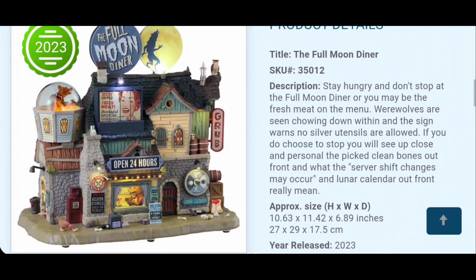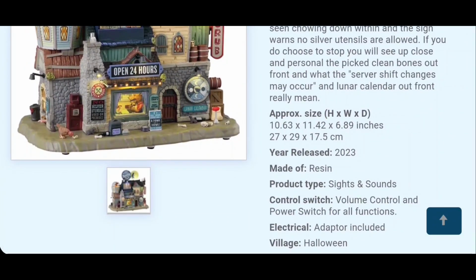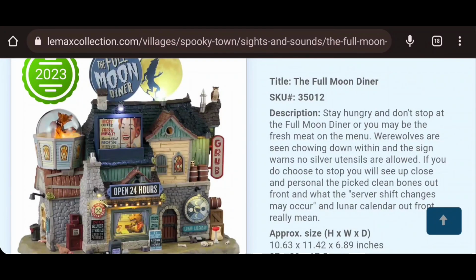Here's the description as well as the SKU number. It's made out of resin. It's part of the Sights and Sounds line. Love, love, love this piece. Definitely going to add it to my collection.